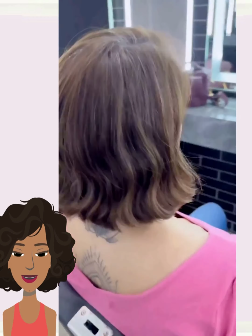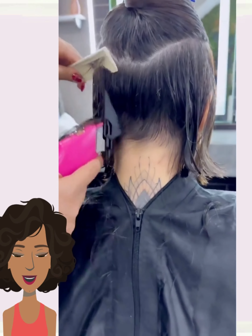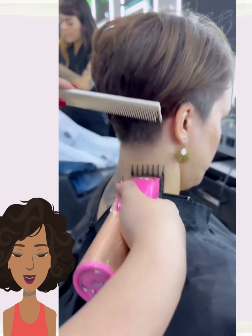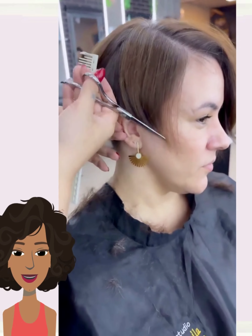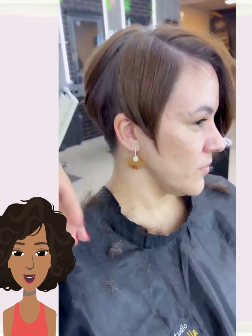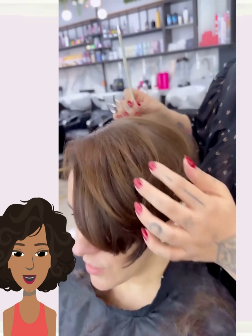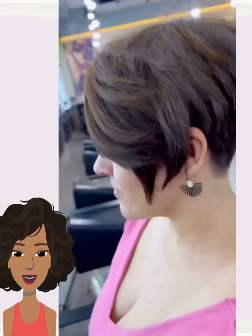So here we have someone with a bob. And it looks like she is switching things up with a pixie style. More of an undercut going here. Ooh. Oh, this is beautiful. I love this sharp line detailing that the stylist does here. Gorgeous, sophisticated, polished pixie look. Very nice.